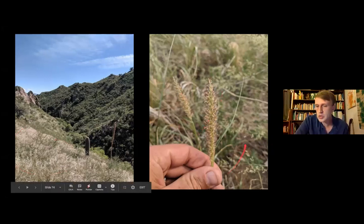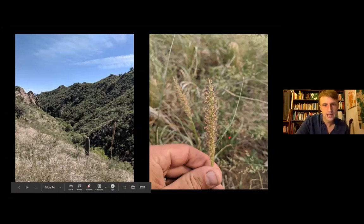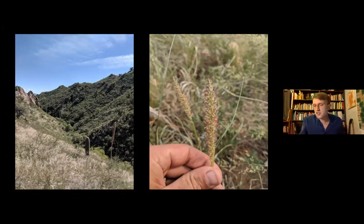And buffelgrass, which is of course of great concern to folks here in Tucson, is only an issue in the lower, hotter areas of the range, particularly around Comobabi Mountain, where this photo was taken. And we have to ask why these plants are here.